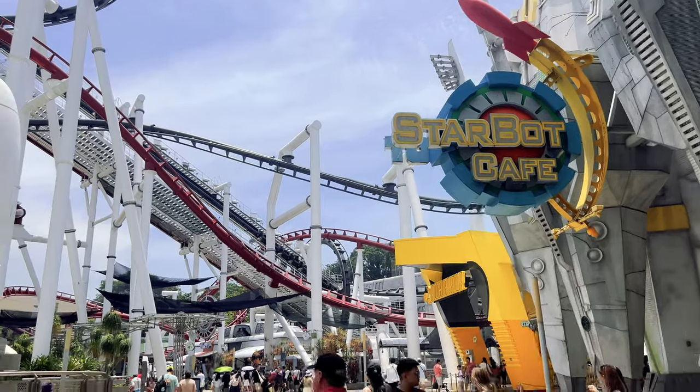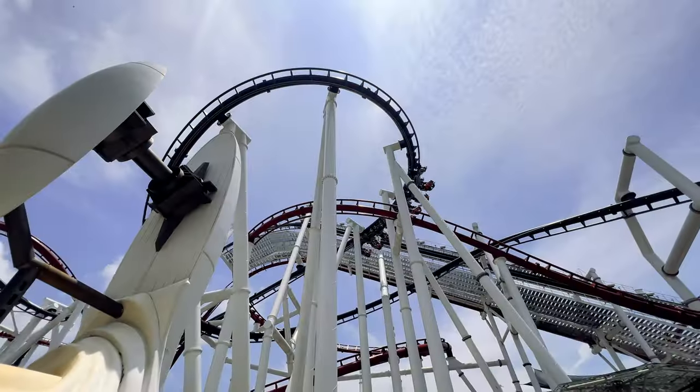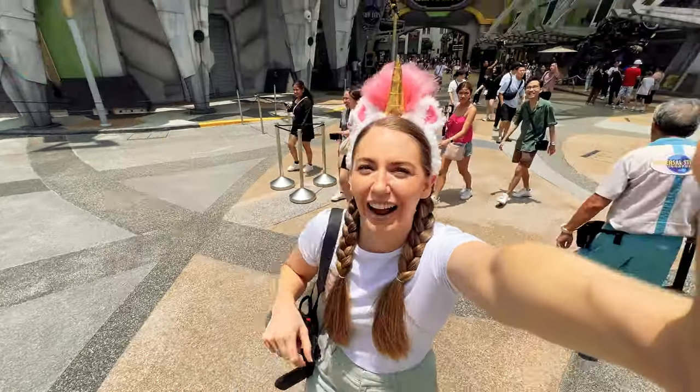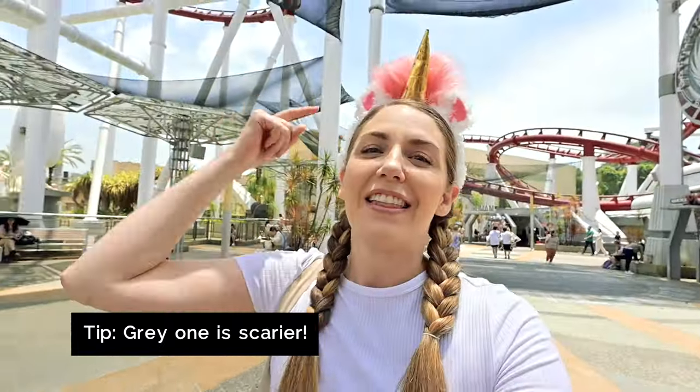Let's go! Alright, wait, we were looking at the Battlestar Galactica roller coaster. And there's a red entrance and a grey entrance, and we were discussing, like, what's the difference, which one do we do? And this lovely Australian lady was walking past, and she's like, the grey one's scarier and faster, and your feet hang. That's the one I want to do, the scariest one they've got.